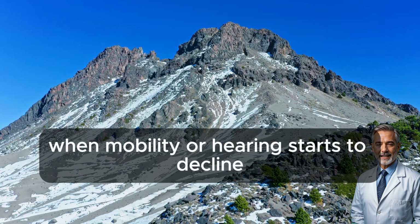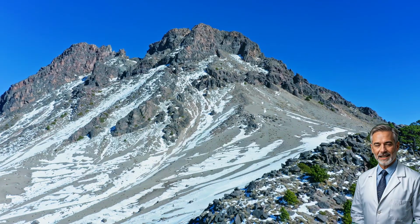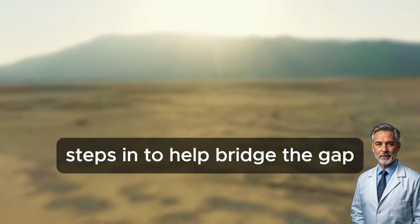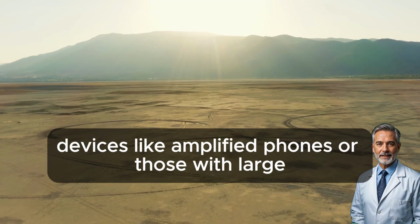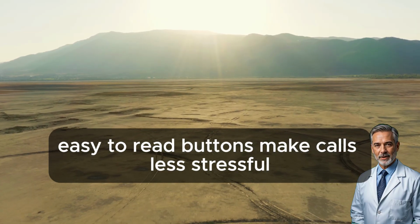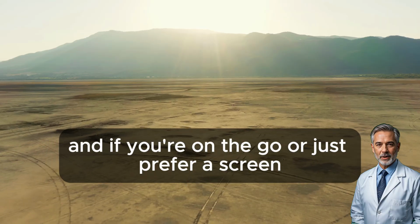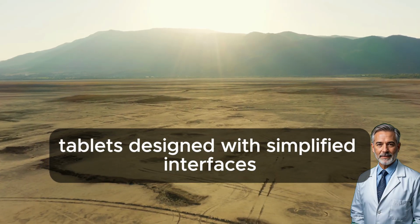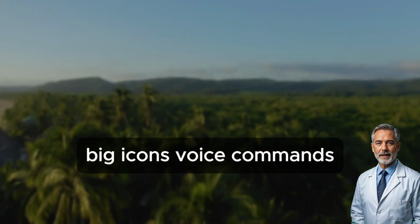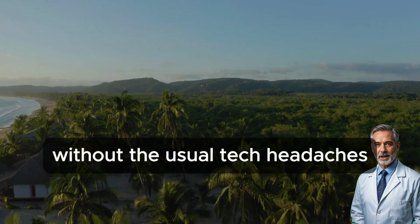When mobility or hearing starts to decline, reaching out can feel harder than ever. That's where technology again steps in to help bridge the gap. Devices like amplified phones or those with large, easy-to-read buttons make calls less stressful. And if you're on the go or just prefer a screen, tablets designed with simplified interfaces, big icons, and voice commands can keep you in touch with family and friends without the usual tech headaches.